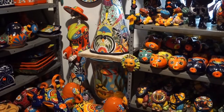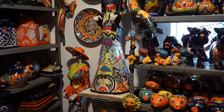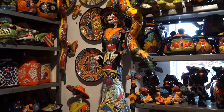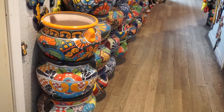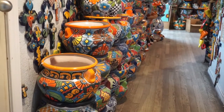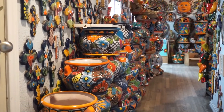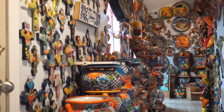Talavera pottery is a type of Mexican ceramic art that features brightly colored designs and intricate patterns. These patterns often feature floral patterns and other traditional motifs. It originated in the city of Puebla and is known for its use of cobalt blue, yellow, green, and black glazes.